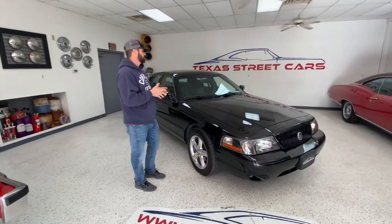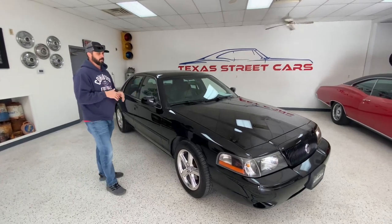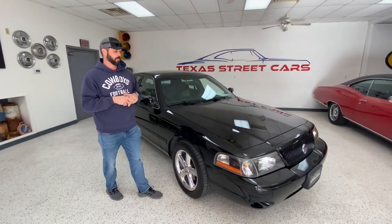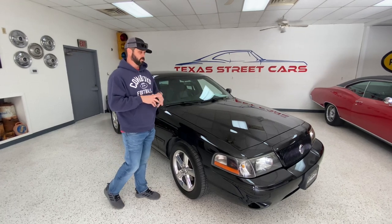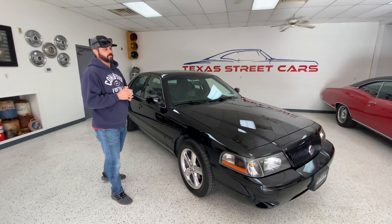In the shop today, we have a 2003 Mercury Marauder. If you've followed us for any amount of time, you know we love the Panther platform cars. We've had a blue Marauder last year, as well as a bunch of the Crown Vics and the Grand Marquis. But the Marauder is kind of the king of the Panther platform cars.